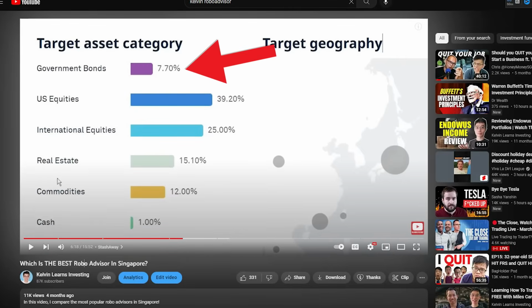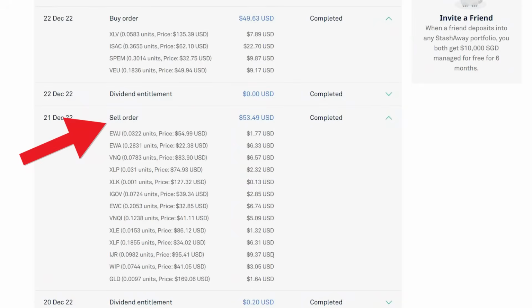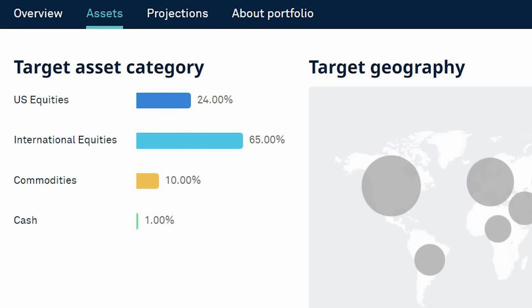Back then, StashAway had a huge 7.7% bond allocation and 15% in real estate, both of which moved a lot less compared to normal equities. As a result, StashAway missed out on the whole run-up in October. It was only around the 20th of December where they did a huge rebalancing of their portfolio by selling away almost 50% of the holdings and buying in new ones to end up with this current portfolio.